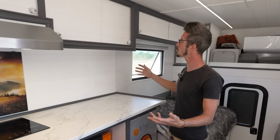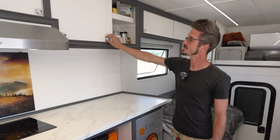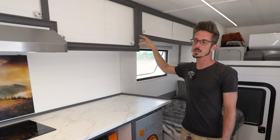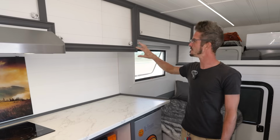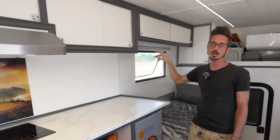I wanted lots of storage, so I did overhead sliding cabinets. And I decided to do the slides because I didn't have to buy hinges, and also I didn't have to buy any kind of a locking mechanism. So this was just super simple and cheap to build.